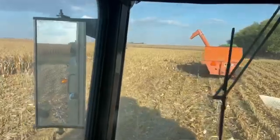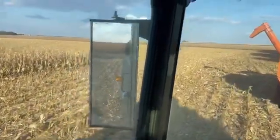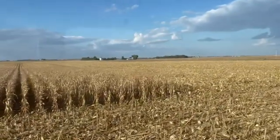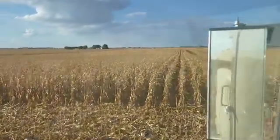Drive as slow as I do? No. Well, he is a grandpa though. I'm not. You're almost done with the short rows. Or half done.